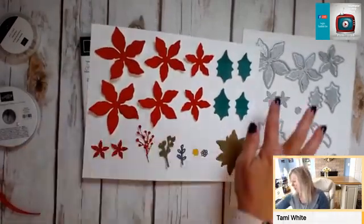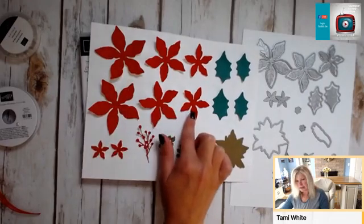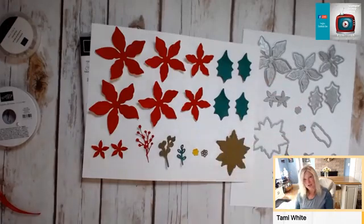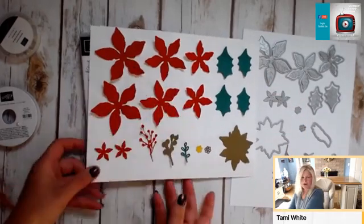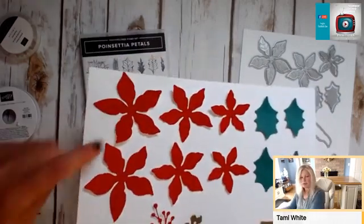And I cut the poinsettias out twice. One so you can see them plainly cut, and the second one so you can see them with their inserts. So you can do either one. It gives you options, right? So you can see them with the inserts and how it creates, and I hope you guys can see that okay on my camera there. So you can see the cool embossing on there.